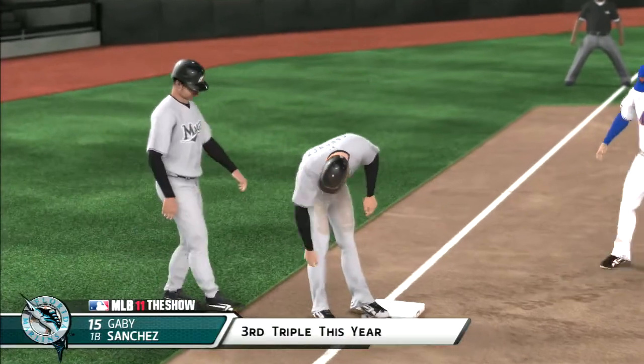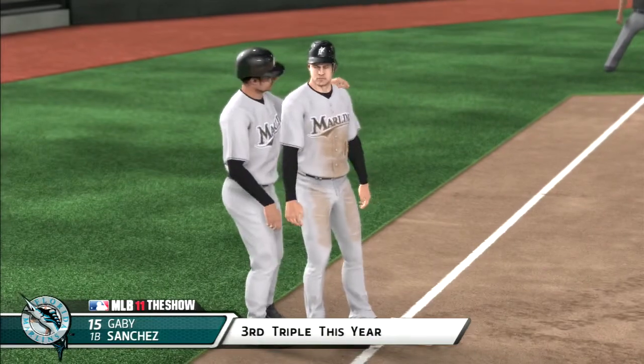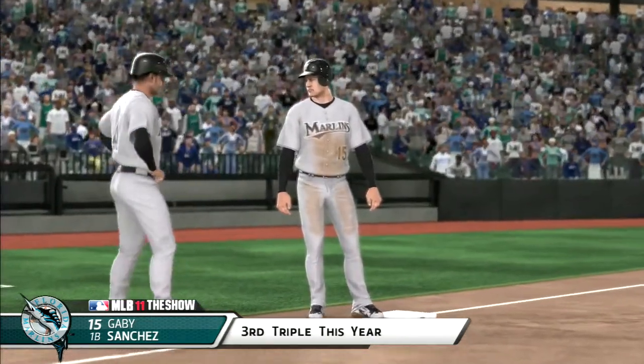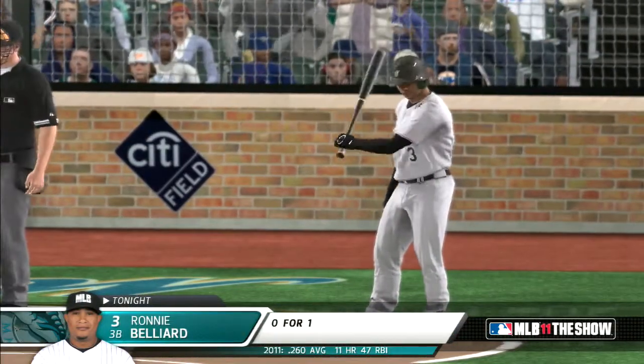Well, this won't hurt the old slugging percentage any. This thing finds a seam out there. He makes it all the way around to third with his third triple of the year. Ronnie Belliard steps in now.